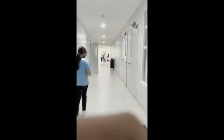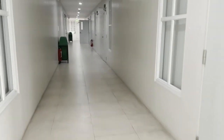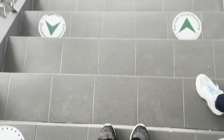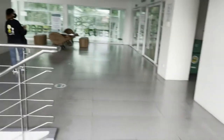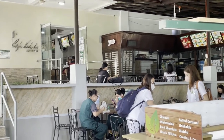Moving to our hallway, which is on the third and fourth floor of the library, is classrooms. So we took exams here, prelims. It has lots of classrooms and a really huge hallway. Aside from that, we also have our lockers, but there's nothing inside. I'm going down now because I'm heading to our canteen, which is the Cafe Verde. So here is the canteen, which is where people usually eat, of course.